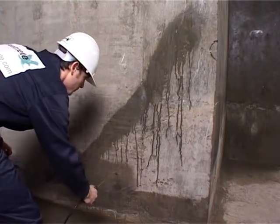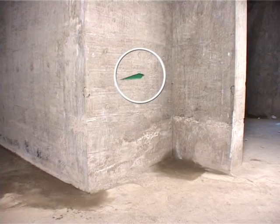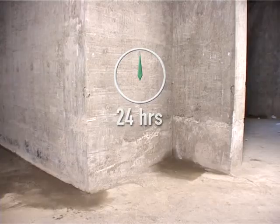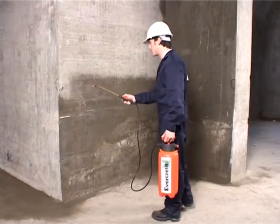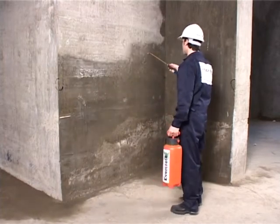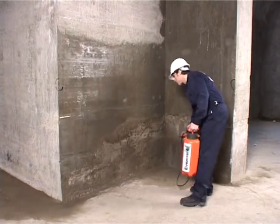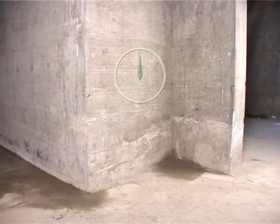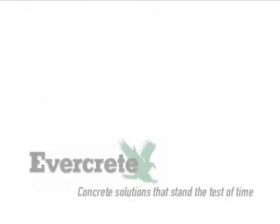Once you have covered your desired area, allow Evercrete DPS 24 hours to dry before its second application. For the second application of DPS, no pre-wetting is required. Use the exact same technique, not forgetting to go back to any areas of rapid absorption. Leave the wall for 7 days before applying paint or any other type of finishing.